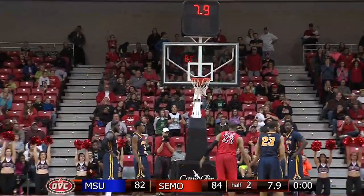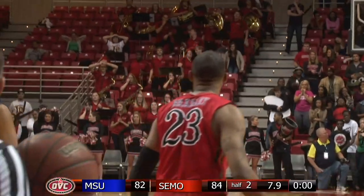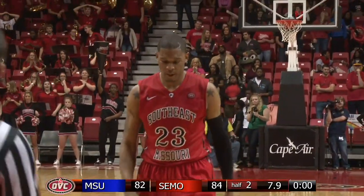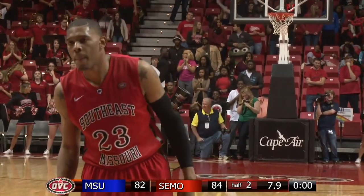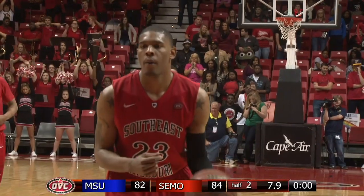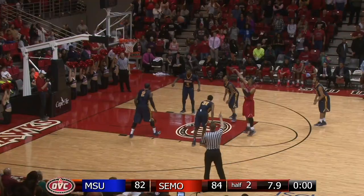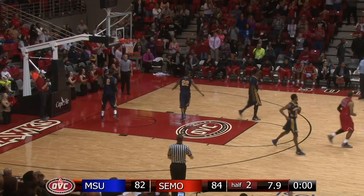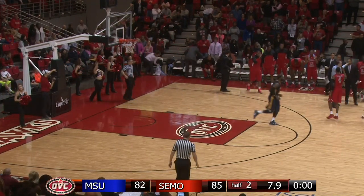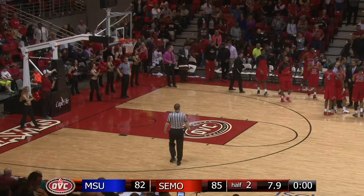Bradley missed. Unbelievable. He's missed 2 tonight. So if the Racers get the rebound, they'll have a chance to win if he misses 2. If he hits 1, they'll have a chance to get a tie, but they'll need a 3 to do it. Second one in the air. He hit that one. Bradley hits 1 of 2. Timeout Southeast Missouri, 85-82. There is a school of thought foul.